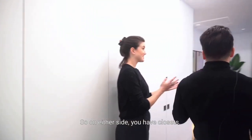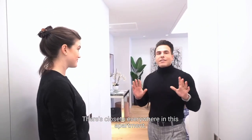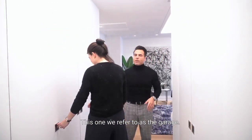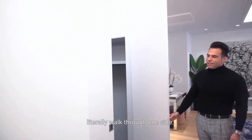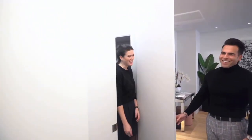So on either side you have closets. There's closets everywhere in this apartment. This one we refer to as the garage. As you can see, you can literally walk through one side. You really can. The other side.